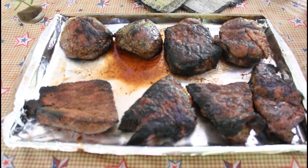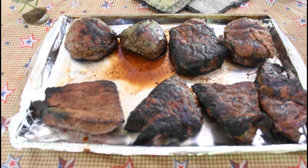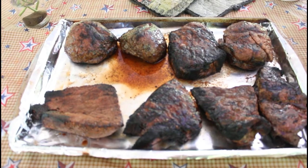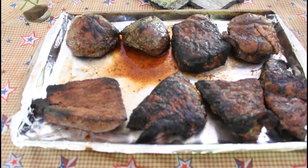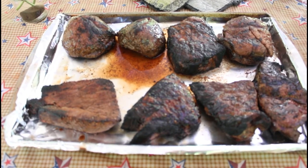Now, if you think that juice is blood, it's not. That is some of the grease or whatever it is that comes out of the meat. Maybe a little of the whiskey flavor still on the platter, but they're sure going to be good.